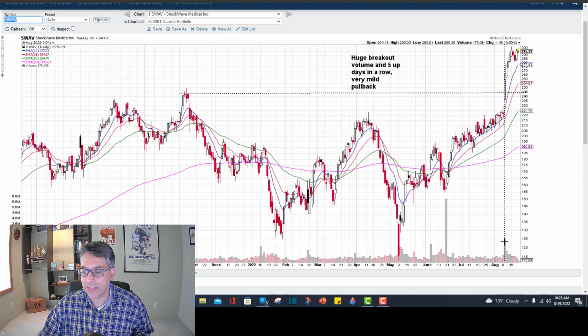Huge volume on the additional day, and then it extended. A couple really calm pullback days. It hardly went back, and now it's trying to get to its all-time high. So hopefully you bought the breakout. If not, then you certainly could. I mean, you should have bought it yesterday, but you could even buy this move today.